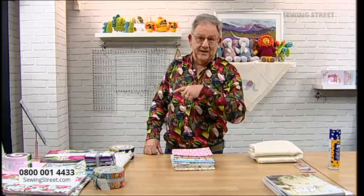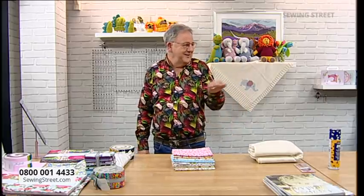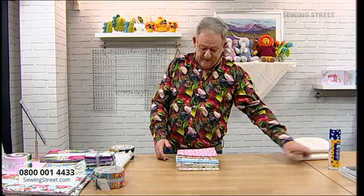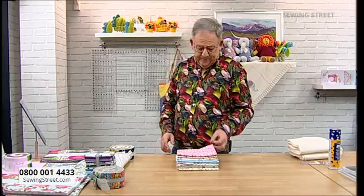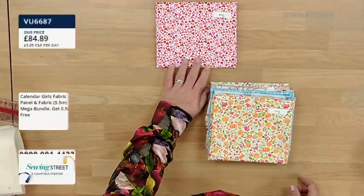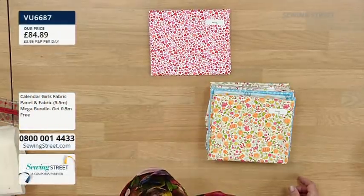Now, Calendar Girls. Wendy Orlando made lots and lots of things out of these. We think she must have nicked them because we can't find them anywhere. If you're watching, Wendy Orlando, where are they? Or if you're watching Cat, not producer Cat, Floor Cat, she won't be, will she? Anyway, this is a mega bundle, and it's also by the half meter. It's brand new, this fabric. I've never seen it before. It's gorgeous, isn't it? I did go to see Calendar Girls at the theatre with my friend Fern Britton who was in it.